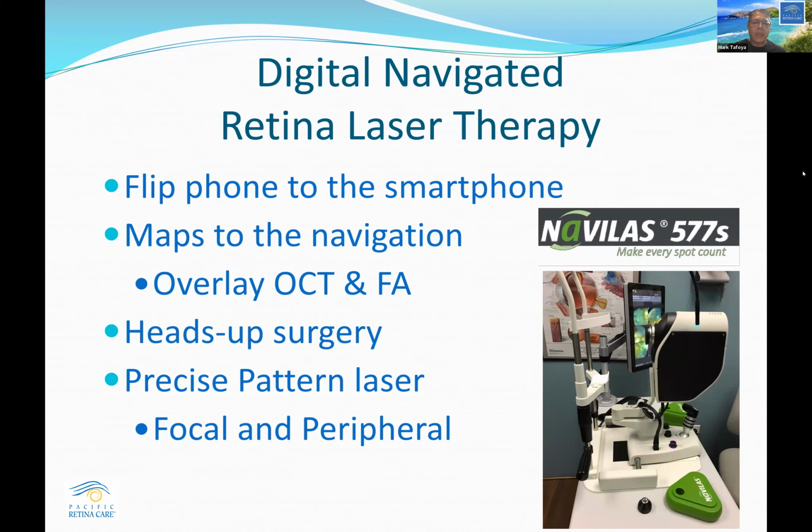Transitioning from a 532 laser that I did have with eyepieces, this transition was like going from a flip phone to a smartphone. The technology in this instrument is very advanced, and it's one of my favorite instruments in my whole armamentarium in my office. This navigated laser maps the overlays. I can take the OCTs and fundus fluorescein angiographies and overlap them and have very precise treatment patterns. I really enjoy the heads-up technology that it has, and no longer have to look through eyepieces. And it's very precise for both the focal laser and for peripheral laser.